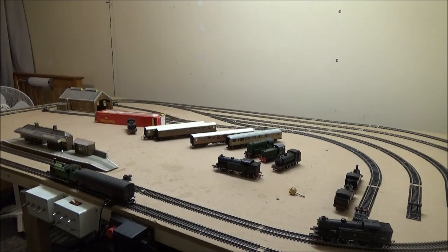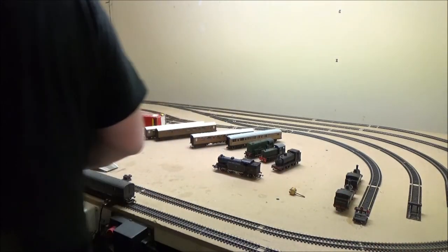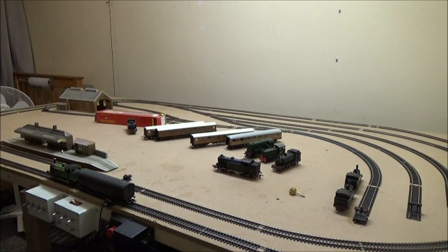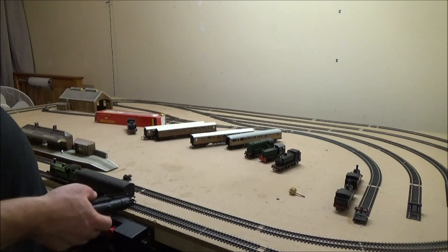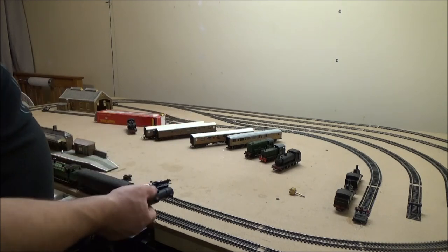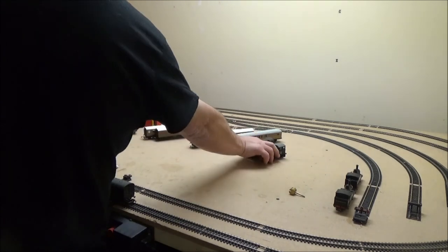Point motors, they've got to be done. I'm not looking forward to that. Then there's the question of lighting and yeah, still a lot of work. We'll get there eventually. Maybe I should spend more time buying stuff to actually build the railway than buying rolling stock and locos and whatnot.